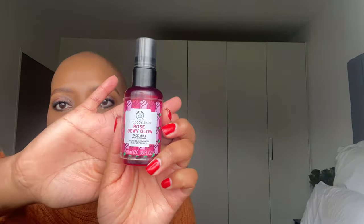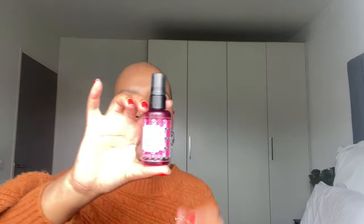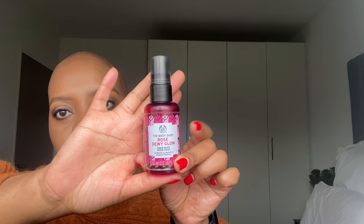I will always have this in my skincare routine, no doubt. Next, we have a product from The Body Shop, and that is their face mist. The other day, I ran out of my MAC Fix Plus hydrating spray, and I used this. I think it's about 100 and something. I can't remember the price. It's that small, so I use that as a setting spray or just to hydrate my skin. Rose Dewy Glow, I really enjoyed this. If I ever run out and I can afford this, then I would definitely get it. Even if you're not wearing foundation, hydrating sprays or face mists are great because they refresh your skin and keep you hydrated, but they also help with your makeup and make it look flawless. I really love it.